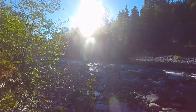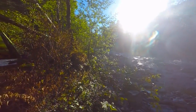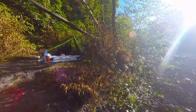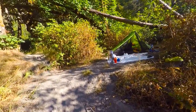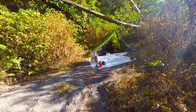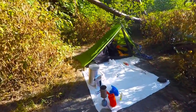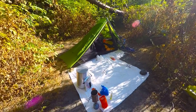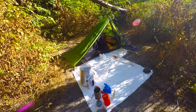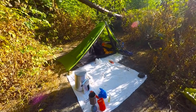Well, this is the view from my front porch this morning. It's the last day of the Enchanted Valley 4-day hike. And I have my breakfast over here just finishing. I'm gonna eat. And then I'm going to pack up camp and head the last of the 6.5 to 7 miles to get back to civilization.